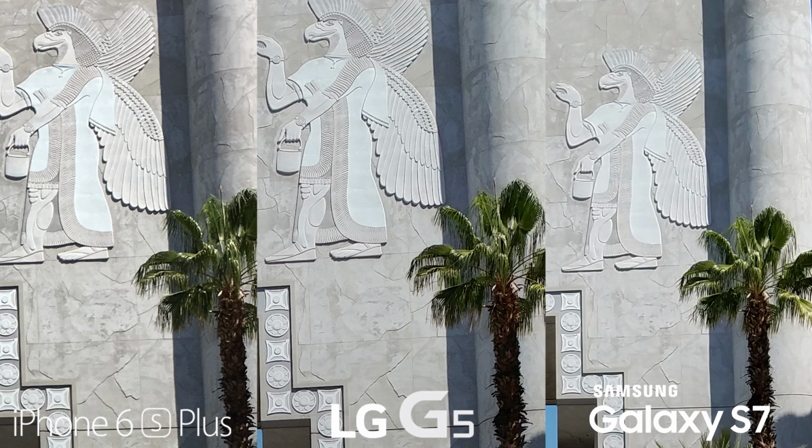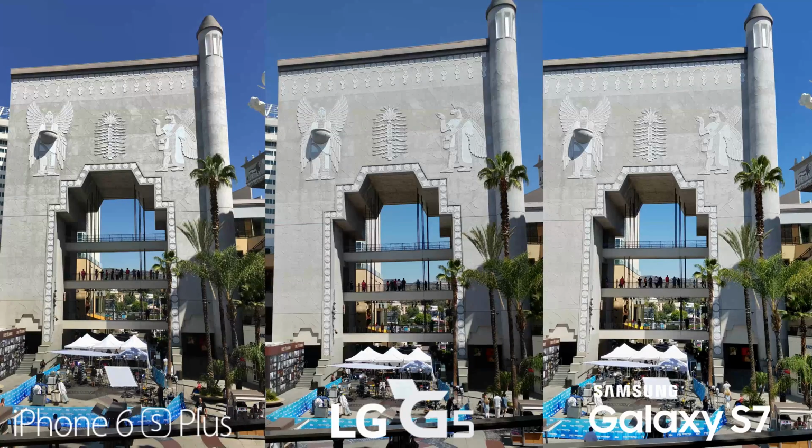Now if we zoom into these trees and this engraving on the wall, you'll clearly see once again the LG G5 definitely has the most detail. Look at the grooves inside the wings and also the individual leaves of the palm tree. You can barely see these in the iPhone and the S7, but still most people don't zoom into their photos that much, so the details from far away equally look as good. And from far away, while all pictures are fantastic and well exposed, we both like the S7 more here.